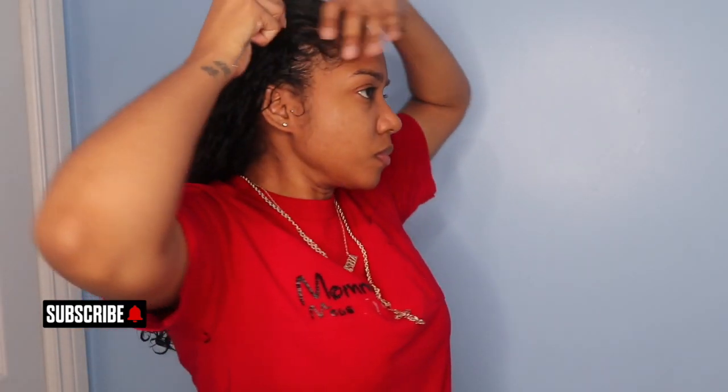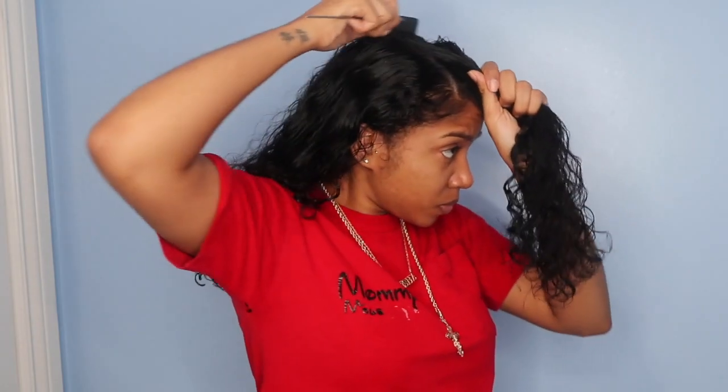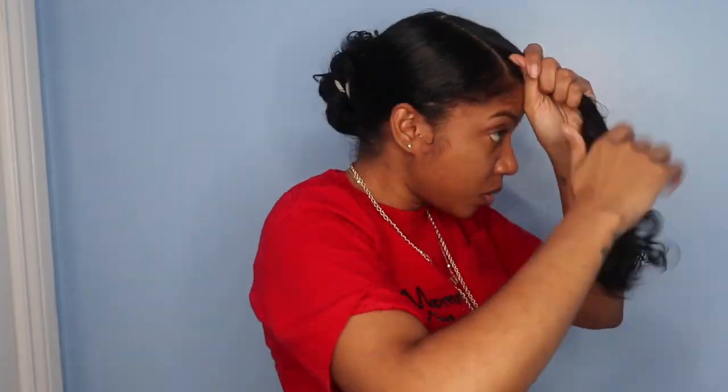I just threw two Dutch braids in my hair, and then I just did a center part, and then I really just tried to blend in the hair with my hair. But like I said, it was really hard to work with two different texture hair, because my curls are different. But I just did a quick style to show you guys how you would style the hair. But yeah, I hope you guys enjoy the rest of this video.